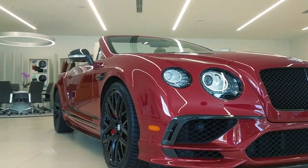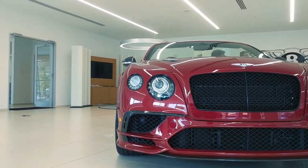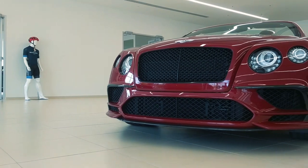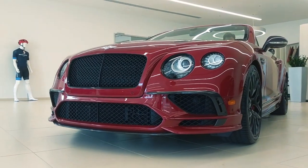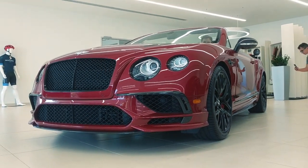Wow. So the Dragon Red 2 is, obviously, as the name indicates, an evolution of Dragon Red, one of the most popular original colors. I think it's got more depth. I think it's a little darker. We have a Bentayga at the Bentley Atlanta store that's also in the Dragon Red 2 with the carbon fiber, and that offset between that rich crimson red and that black, that's hard to beat.